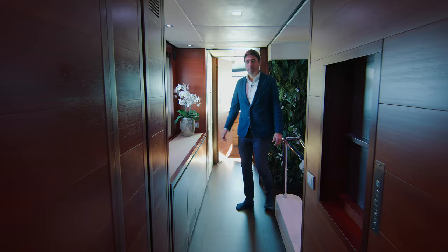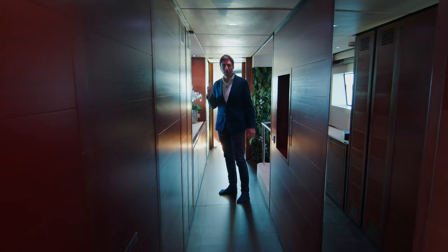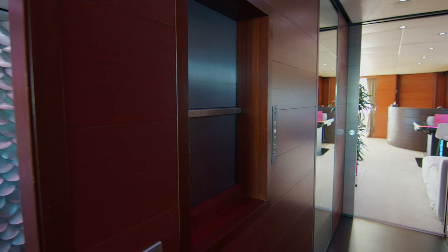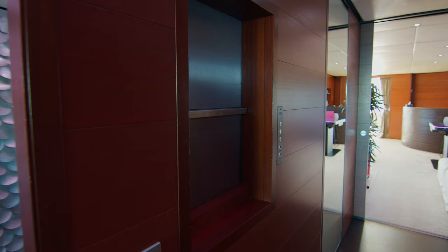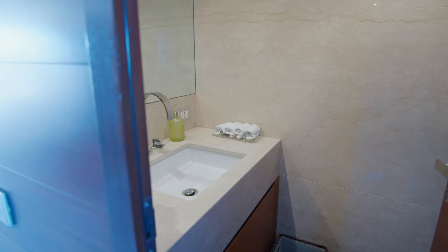So here we are now on the upper deck. This way, we have access to the helm station and bridge. We'll come back to this a little bit later. Here we have a dumbwaiter to facilitate the plates transport. Here we have a dayhead.